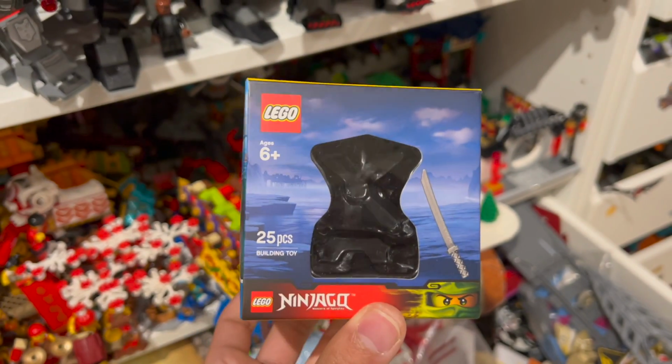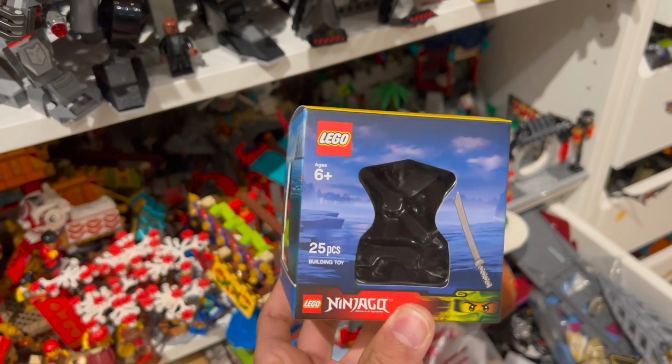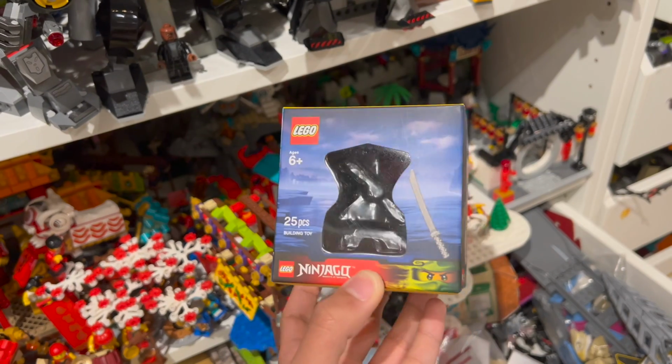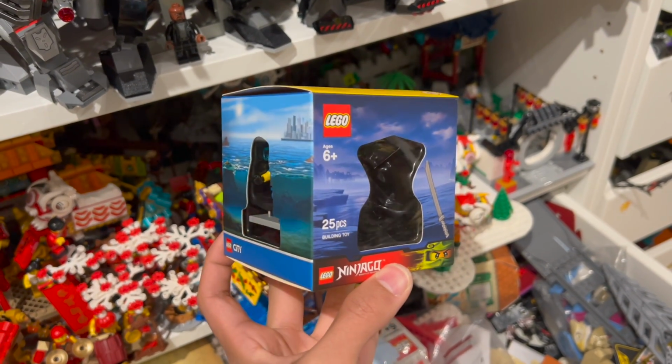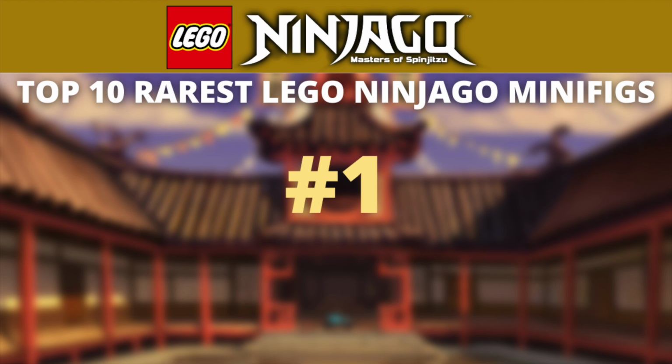Due to the popularity of that Target cube, the next year in 2015, LEGO also did a co-promotion with Target, but they produced it in very large quantities of this particular cube here, which featured a Stone Armor Kai figure, who isn't on the list because this was mass-produced in a larger quantity. But with that, we have now come to our number 1 rarest Ninjago figure ever on this list.